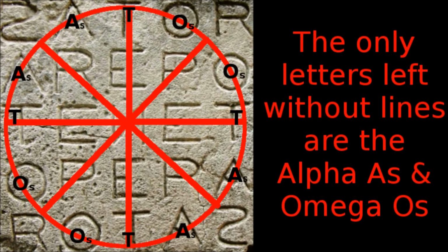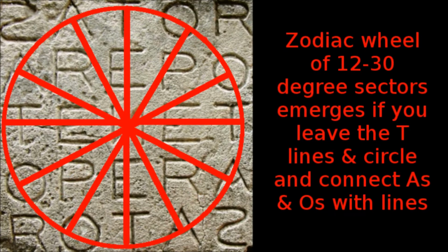Note that after constructing the Chi-Rho symbol from the square, the unconnected letters left are the alpha A's and the omega O's. Therefore, a second graphic lurks in the Rotas-Sator Square. The zodiac wheel of the 12 30-degree sectors emerges if you leave the T-lines and circle in situ and connect the A's and O's with lines.